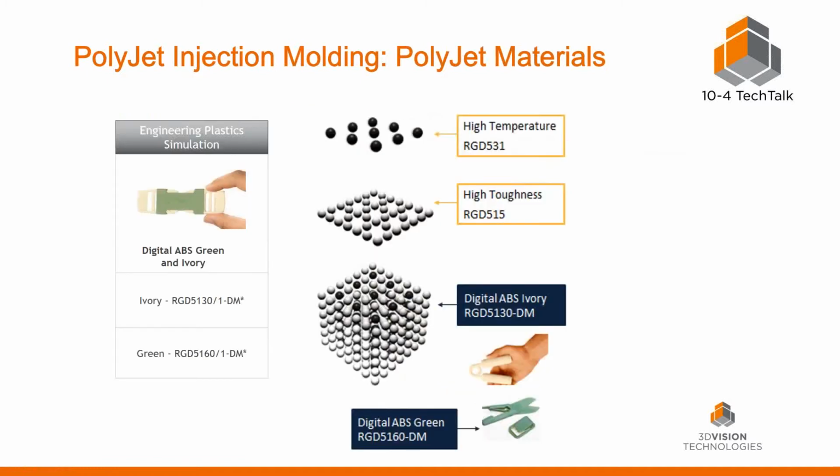So we talked about blending the materials together in a structure that we would call a composite. All right. So with the digital ABS, we have a high temperature material. When we're talking injection mold, we're talking a couple hundred degrees. Right, so we need that high temperature, and then we want a high toughness. We have an impact, and we have that pressurized plastic flowing through it. So we need both of those properties to get where we need to go.